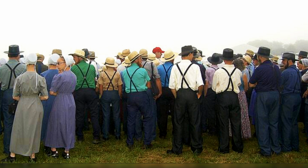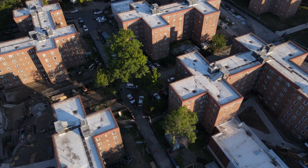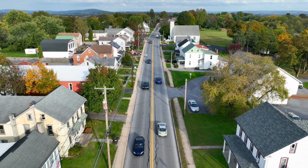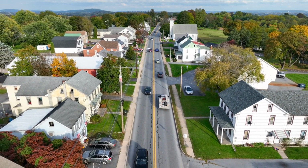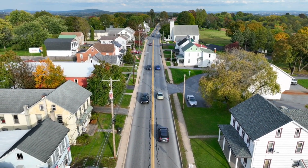How you can apply group buying in everyday life. You don't need to live in an Amish community to benefit from group buying. Many neighborhoods, friends, or family groups can apply the same principles to save money and build stronger connections. Whether it's pooling together with neighbors to buy bulk groceries, splitting the cost of gardening supplies, or organizing a group to buy household essentials, the savings can be significant.